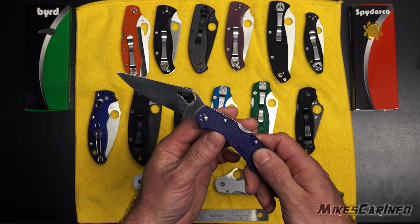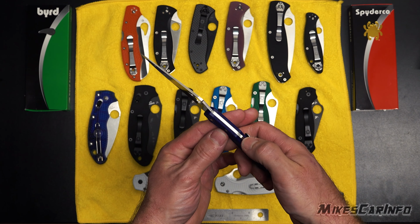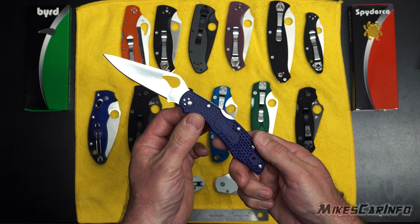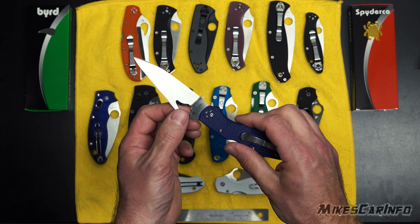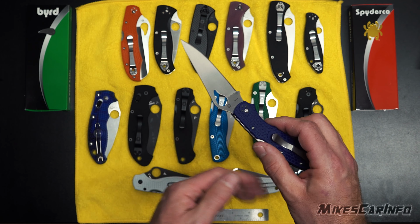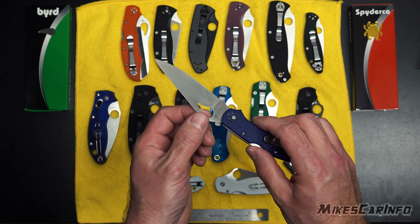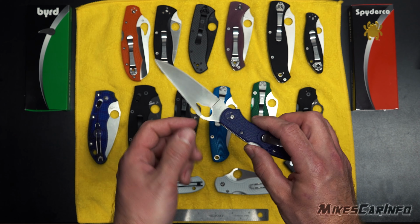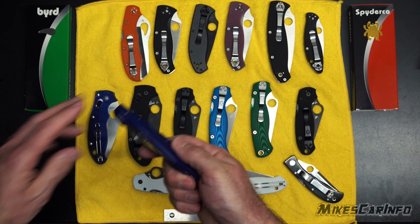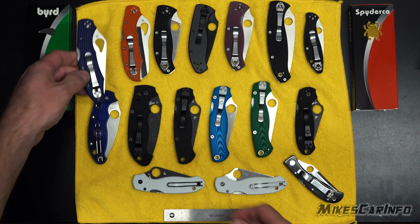So there's a plastic handle. It's very grippy. It has a super solid lockup on the lock back. I'm going to get into the blade design shortly, because I'm going to get into some of the other Spydercos before I explain it. But you notice the hole is a little bit different. These are like $30, something like that. So this is a really good knife for the price.